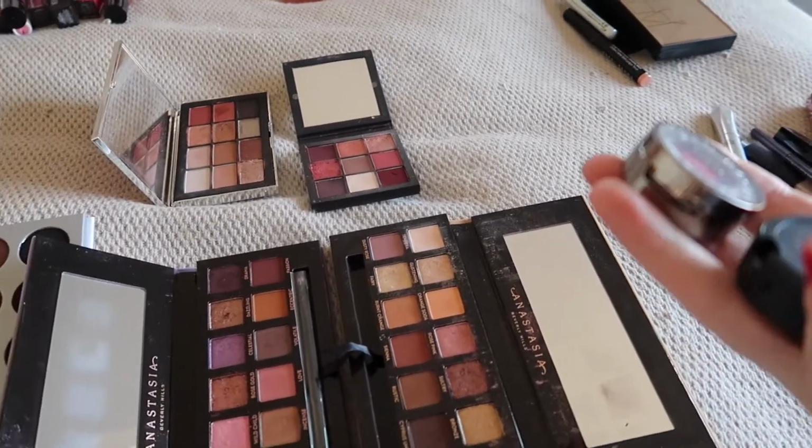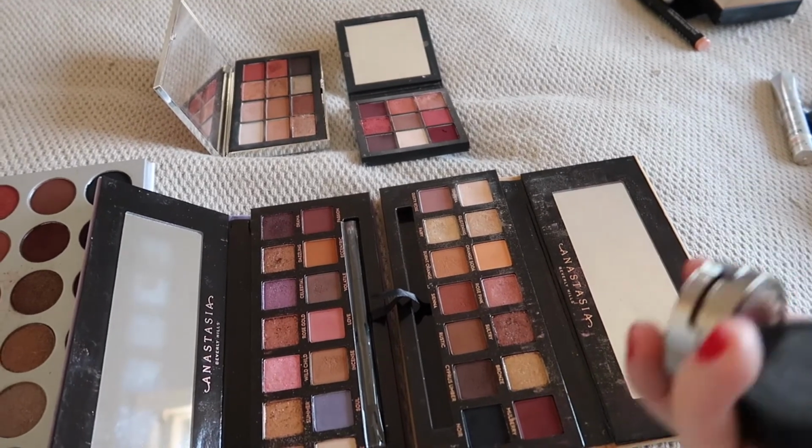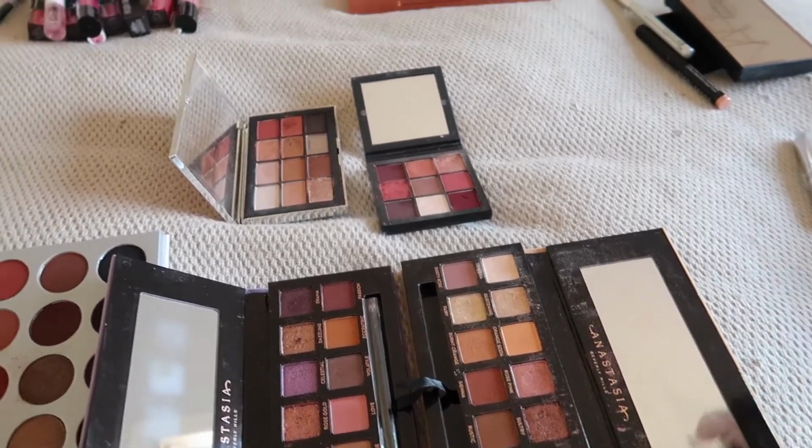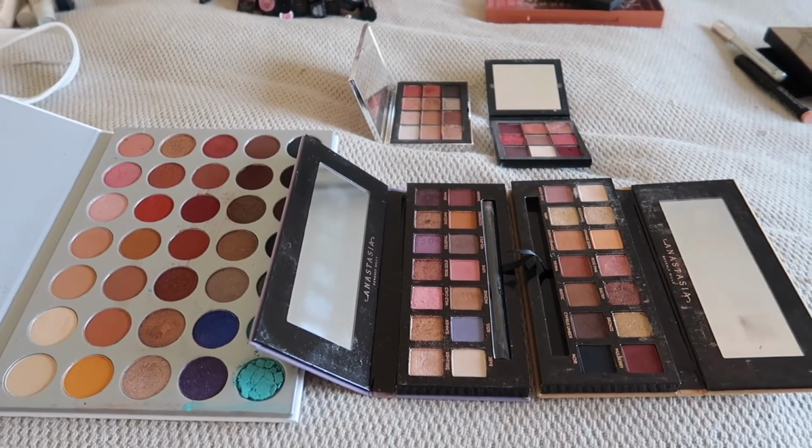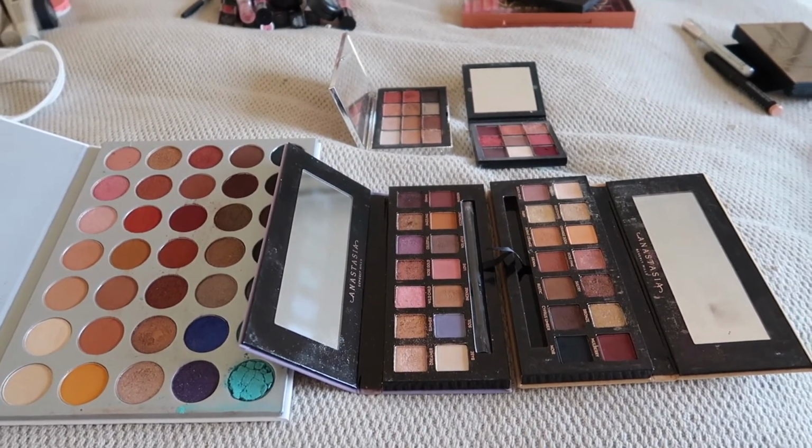So I don't know which friend is going to get some fun eyeshadow, but we will stick it in the pile for them to choose between. I'm going to take these with me this weekend, and friends who are interested in picking things up will get them. But yeah, so that is the official makeup clean out.